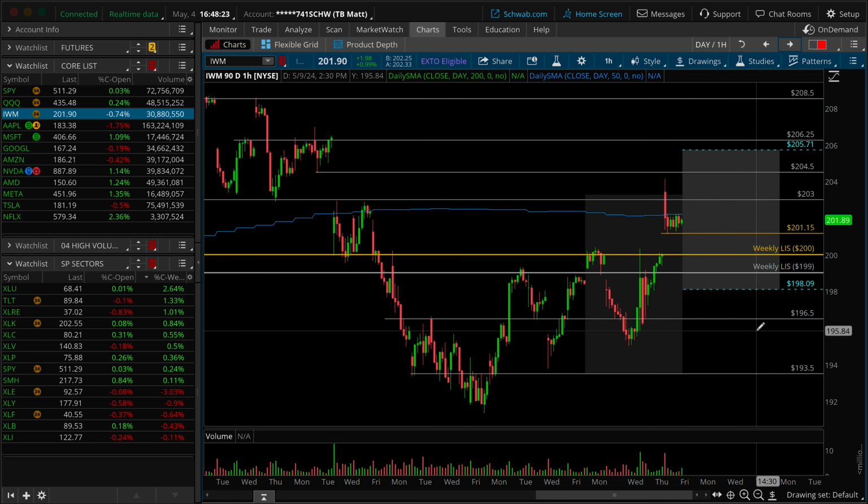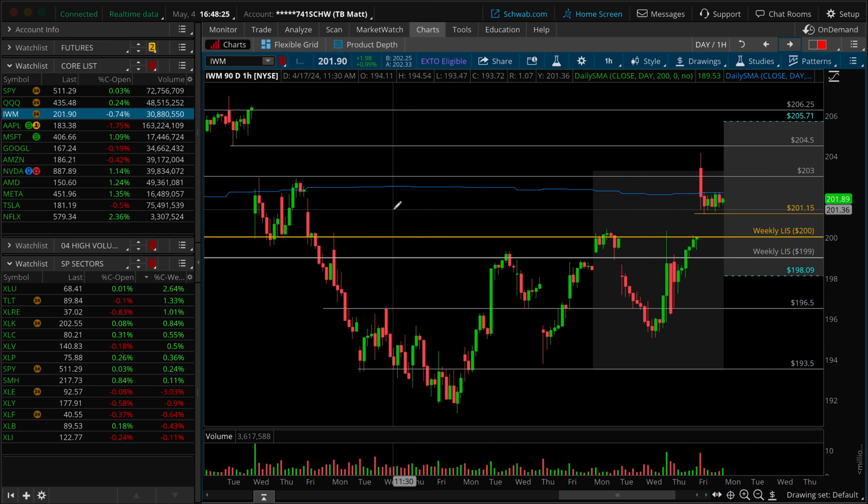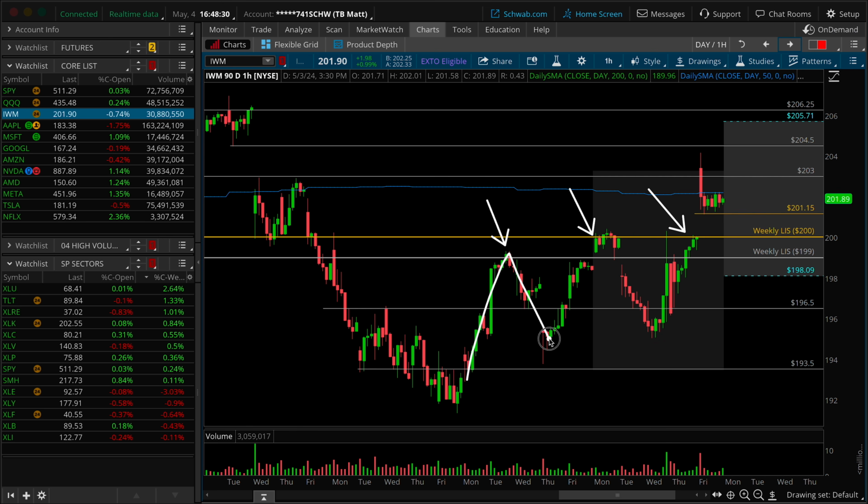No need to overcomplicate this. We could get a little bit forensic and just point out that these are much more so equal highs, whereas the S&P and the NASDAQ clearly had the offering of a lower high on that FOMC rejection for a possible head and shoulders. Not the case over here in small caps, once again, acting as more of a bullish data point and a bullish takeaway here.